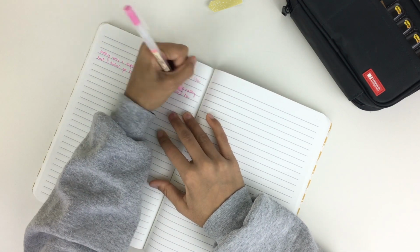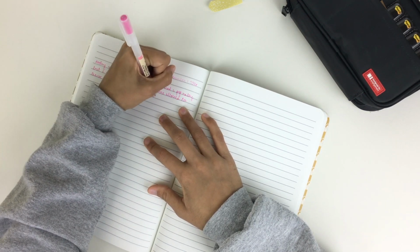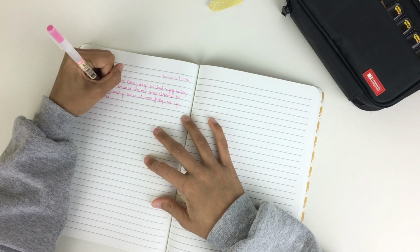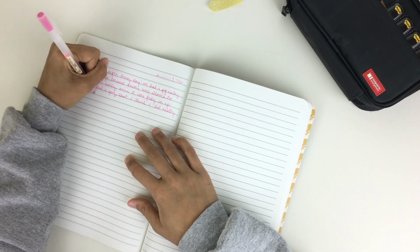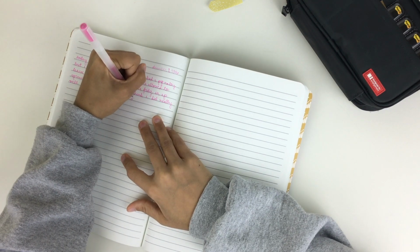But I think that the main thing that really helped my cursive improve a lot was the fact that I continually did it. And I found a really easy way to incorporate cursive handwriting in my daily life by deciding to journal in cursive. For those who don't know, I use this Bloom Daily Planners notebook that I will link down below if you're curious.